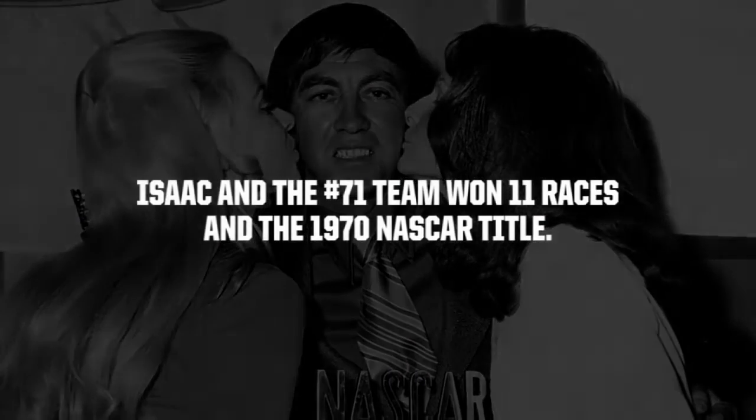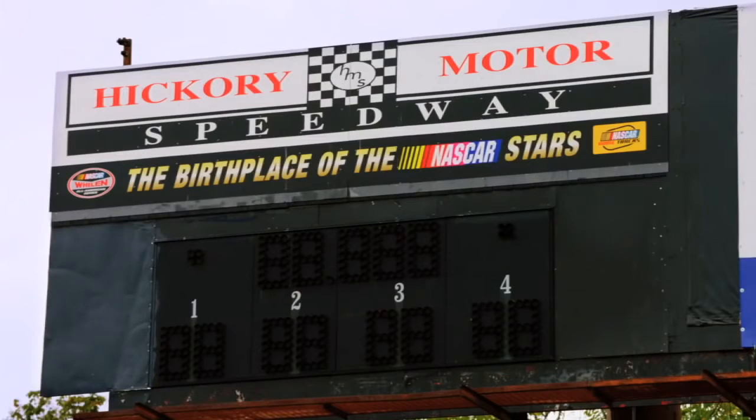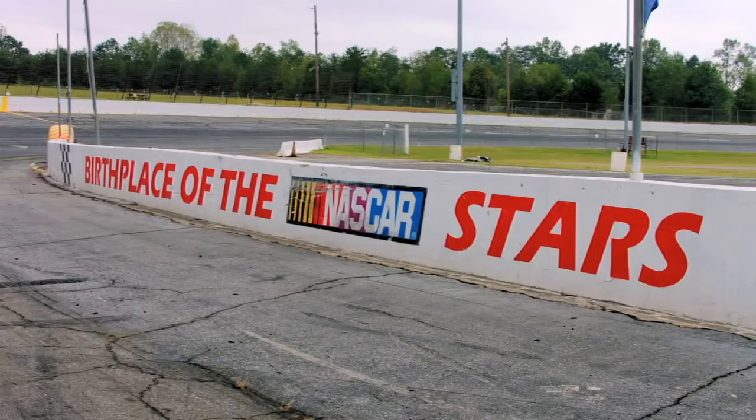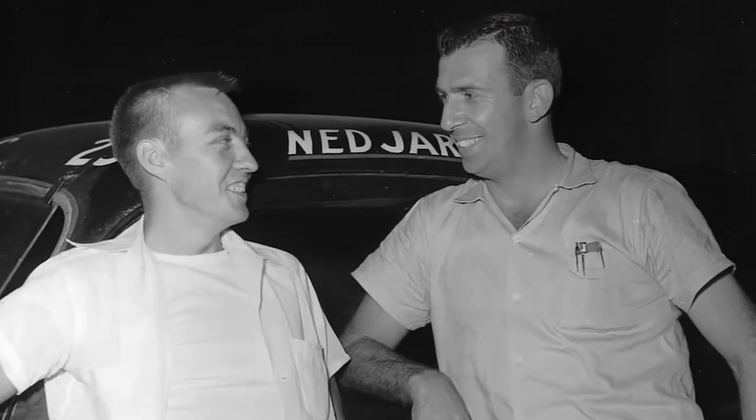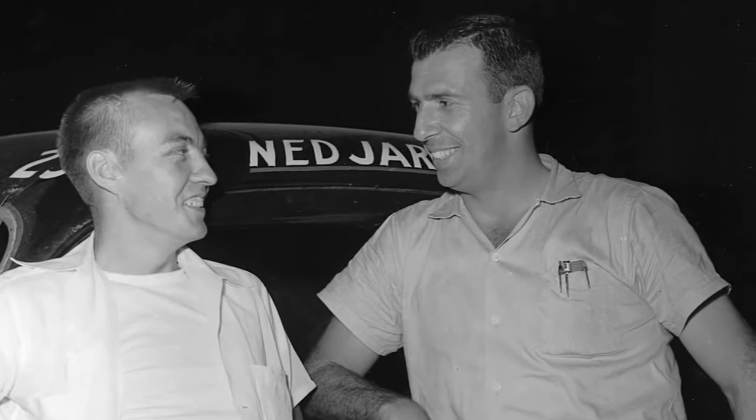Long before he showed up at the big leagues, Bobby Isaacs started racing on dirt tracks in places like Hickory. Bobby drove his first race ever here at the Hickory Motor Speedway. He had a lot of fans in this area because the people in this area knew the background that he came from. First time that I ever met him, he delivered lumber to my dad's lumber yard. So we became friends from that.